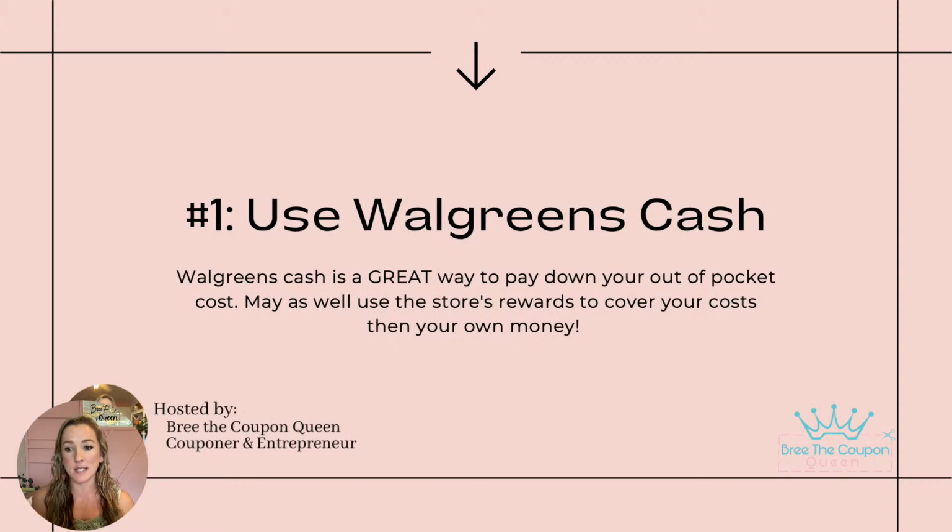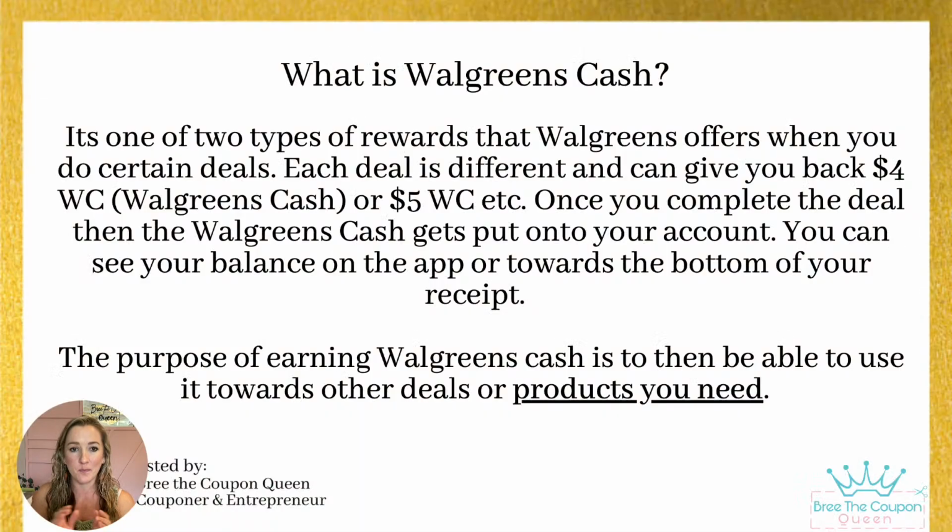Okay, so number 1, let's start with Walgreens Cash. Okay. So Walgreens Cash is a great way to pay down your out-of-pocket cost. So you may as well use these stores' rewards to cover your costs than your own money.